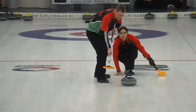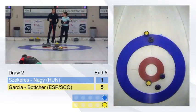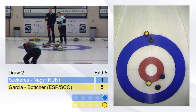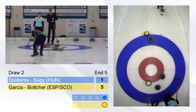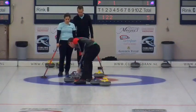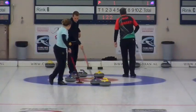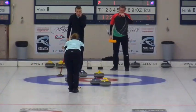Lots of discussion coming out of this calling here. It's curl. If she's anywhere on the inside of that one, it's going to get a little dicey. I don't think she will be, though. It's a little wide, I think, here. A little hit and roll in type shot. The double. Oh, that's too bad. Missed that off a little, got a little bit wide. It's not very forgiving.